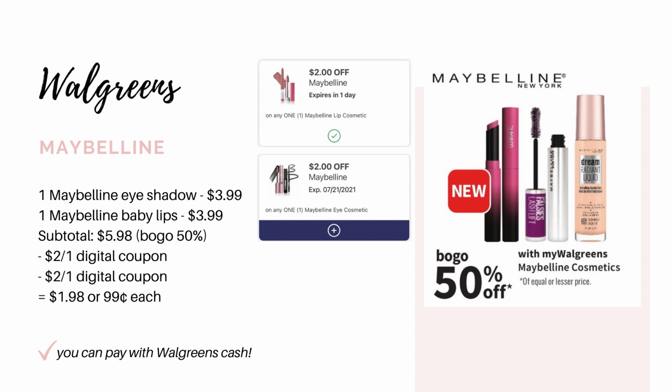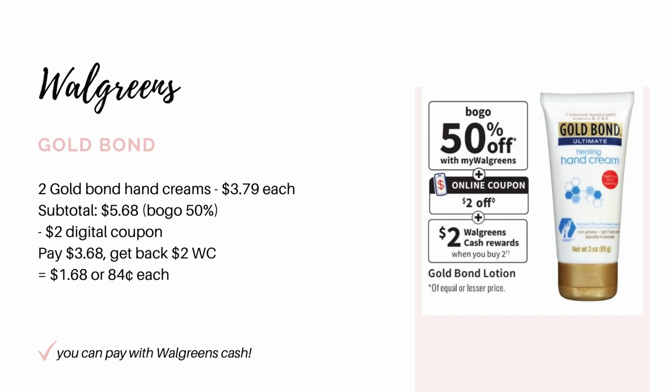Now, if you don't have that $6 off 2 digital coupon, here's another option for you. We do have a couple $2 off digital coupons right now in the Walgreens app. One is for any Maybelline lip cosmetic, and then one is for any Maybelline eye cosmetic. So what you could do is grab one of the eyeshadows for $3.99 and then one of the baby lips for $3.99. That's going to bring you once again to $5.98. Both of those $2 off digital coupons are going to come off, leaving you to pay $1.98 for both or 99 cents each. This is another deal that I would do online just because they're so much cheaper.